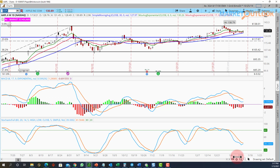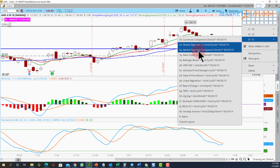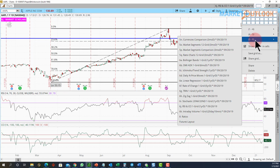You can see the MACD histograms rolling up. The stochastics is turning up with a phantom green arrow. The 8-day is still above the 17-day despite the weakness. A lot of these indicators here, you can see we got down to negative 100, but not through it. We got down a little bit below 50, but it's a bullish drop, kind of a pullback type drop.